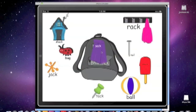Sack. Good job! You packed the sack in the black backpack.